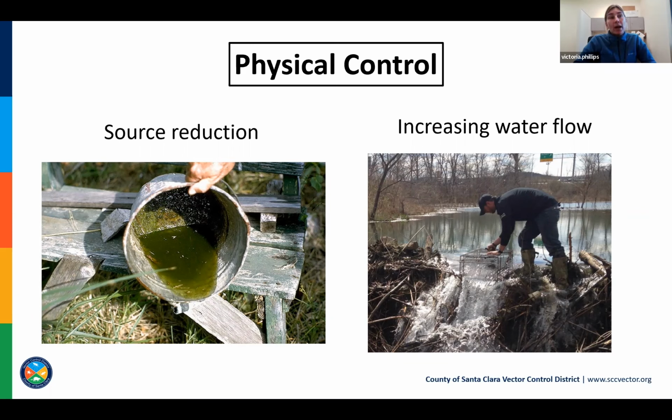So if you have a stream that goes through your backyard and it's been blocked up, removing those twigs and keeping that flow going will reduce mosquito breeding. Mosquitoes don't like to breed in flowing water. They need it to be stagnant.